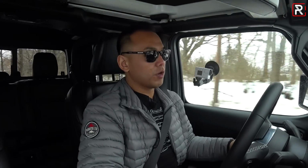Now, when I first drove the Jeep Gladiator last year, I was really impressed with this vehicle. However, one of my biggest complaints was that Jeep only offered it with one powertrain, the 3.6 liter Pentastar V6, which was plenty fine.